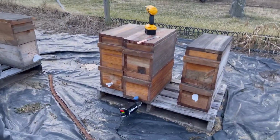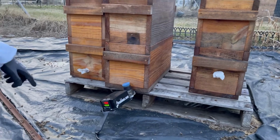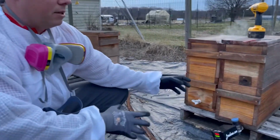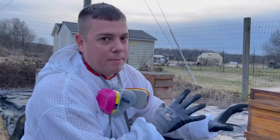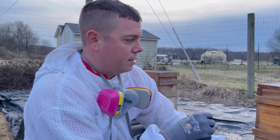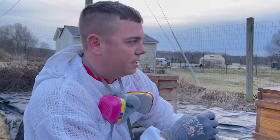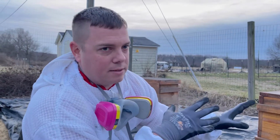We see the vapors are just starting to pop out. One advantage I think of putting the paper towels in is it really helps trap all those vapors inside. And for those of you that don't know, so we are taking oxalic acid crystals, we're heating them up at 400 degrees. It's vaporizing into this mist that we're seeing.